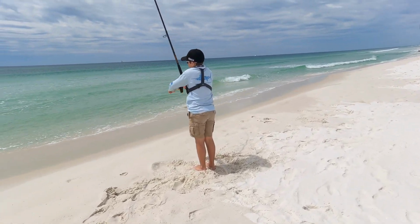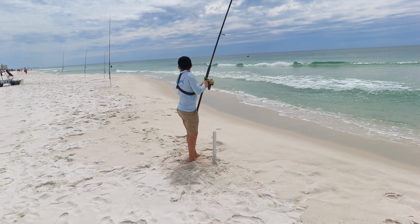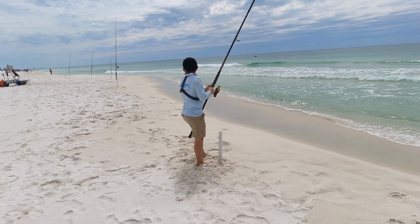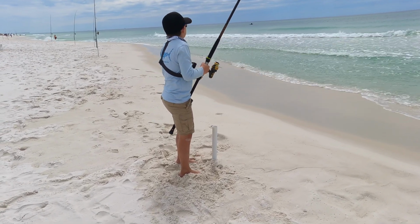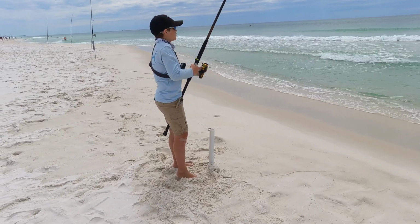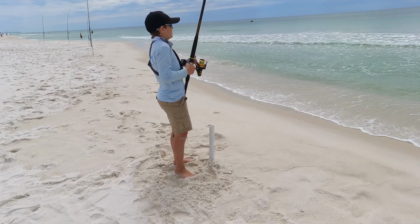Yep. All right, we got a strike on five. No pompano yet, so we'll see. I don't feel anything there. Braden says he doesn't feel anything. Maybe it's coming in. You feel anything? The line's going straight, so that's probably not awesome. All right, I think we're off.